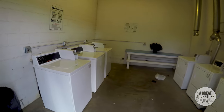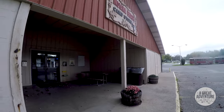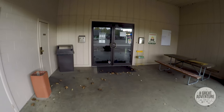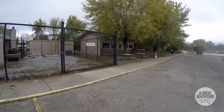So here's the laundry facility. Here we have the camp store. Currently out of firewood. Thank God we brought firewood. I think it's closed for the season. I don't know if you're going to be able to see anything off the reflection or not, but they do have a nice little camp store here. They have this cute place. It's closed for the winter as well.